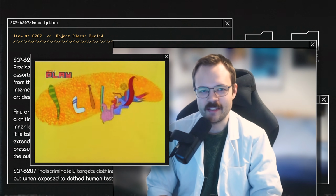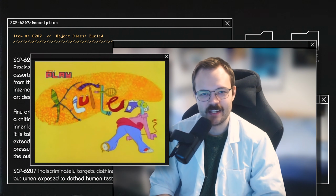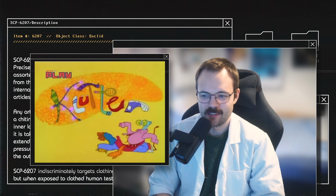This has given me heavy Clutter vibes. Did anyone watch Clutter with the little clothes monster guy? I feel like this is that all grown up. The little Clutter guy.